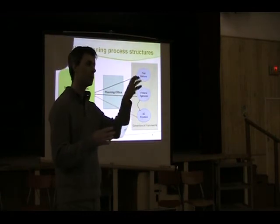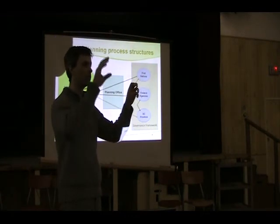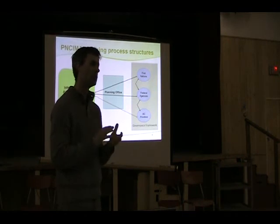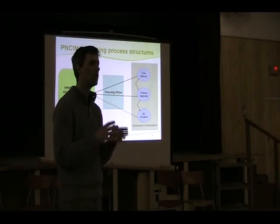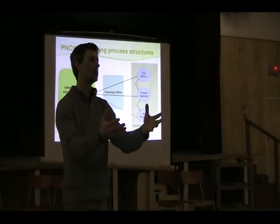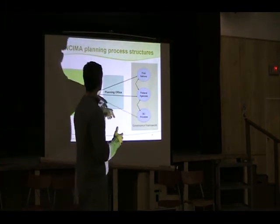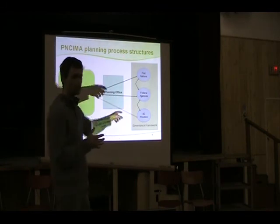And that's where leaders from First Nations organizations and leaders from different federal government agencies, including DFO, Parks Canada, Environment Canada, Natural Resources Canada, all are having a discussion about providing the strategic direction to this initiative. And they're also providing the direction to this planning office.